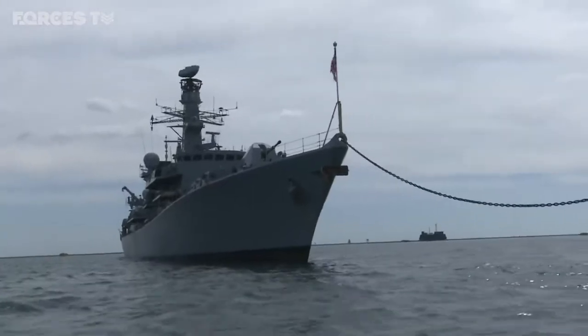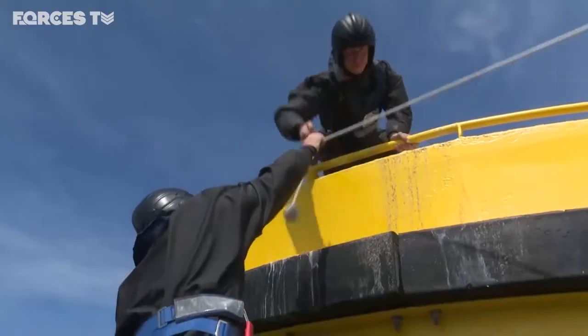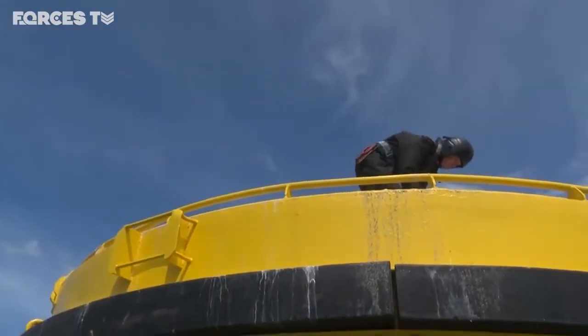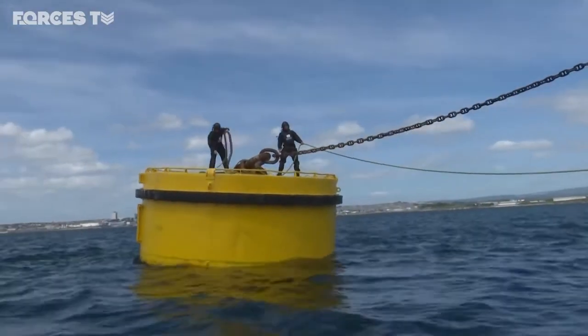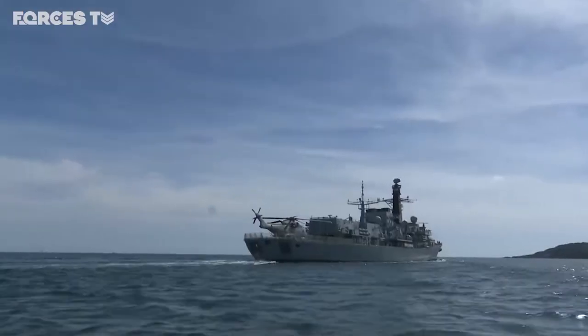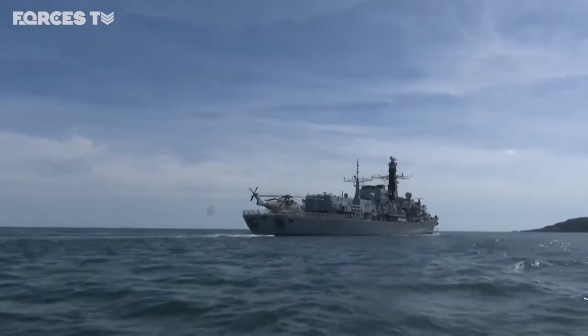£35 million and 2 years in the refit shed, HMS Northumberland is soon to return to the Navy's arsenal in anti-submarine warfare. But first, she needs to complete sea trials. With many boxes to tick, the plan is for her to be operational by Christmas.